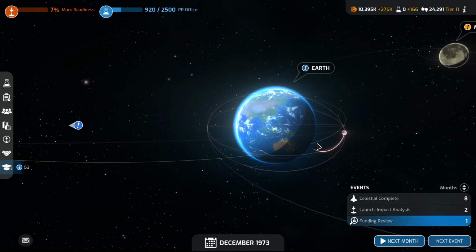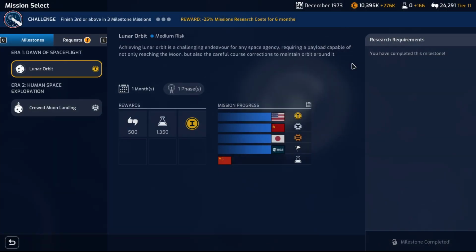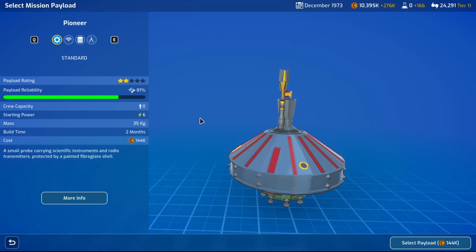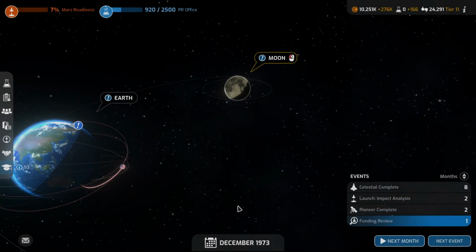Now, that being said, I think we have even experimental fuel, control systems, check. This is a Mars tech test. What about moon? Requests, micrometeorites, or what seems to be the downside? Ambitious ambitions. Yeah, whatever. Plan. Some science will be helpful. Select the payload, build it, and let's have it done.